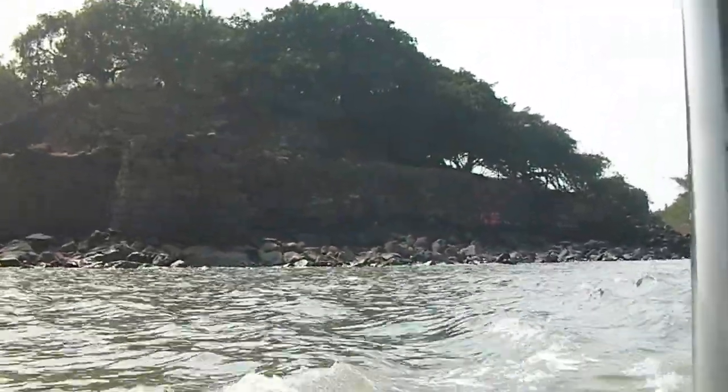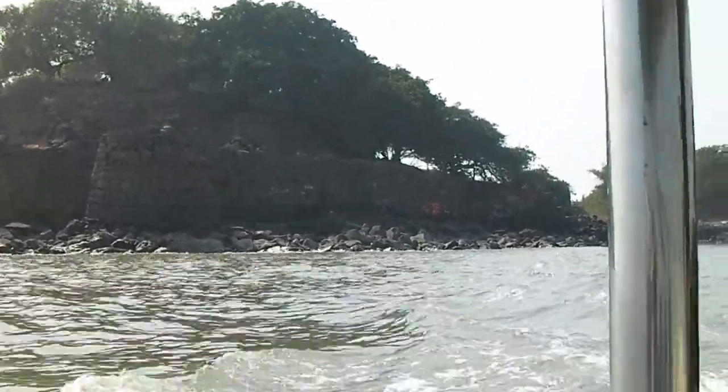Khanderi Island is now over. Heading towards Kihim Beach once again. Among rough seas.